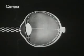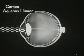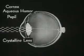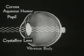Thus, light rays entering the eye must pass in succession through first the cornea, second the aqueous humor, third the pupil, fourth the crystalline lens, and fifth the vitreous humor in order to reach their destination, the retina.